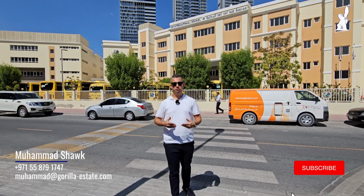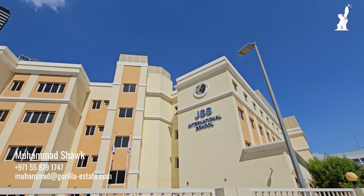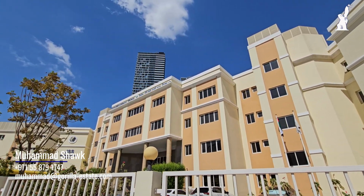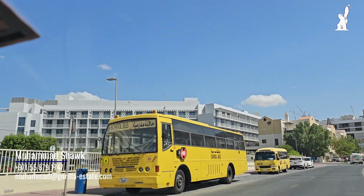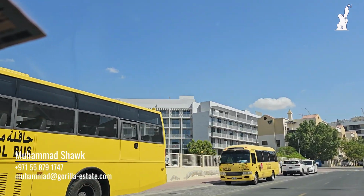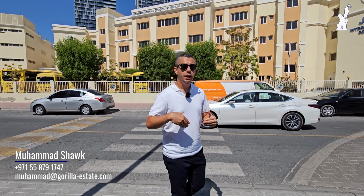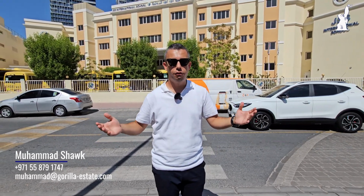And if you are looking for school options for your kids, we have the GSS International School, and within the radius of JVC we have more than 5 to 10 options of schools that are international, with American curriculum or British curriculum, and some of them have their own curriculum as well. So the options of education are plenty. In terms of kindergartens and nurseries, there is an endless amount of options.